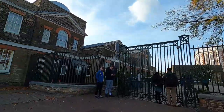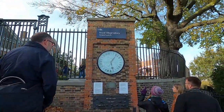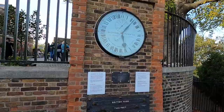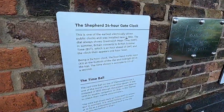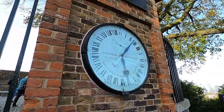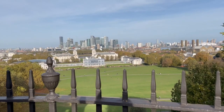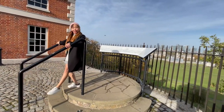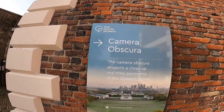The clock that you can see is the Shepherd Gate clock. It is known as a sympathetic clock because it depends on another clock inside the main observatory building for its accuracy. It has 24 hours on its face rather than the usual 12 hours. In the Royal Observatory, you can overlook the beautiful Greenwich Town and the Queen's House. When you're there, don't forget to see the camera obscura. It projects a close-up real-time panorama of the Queen's House.